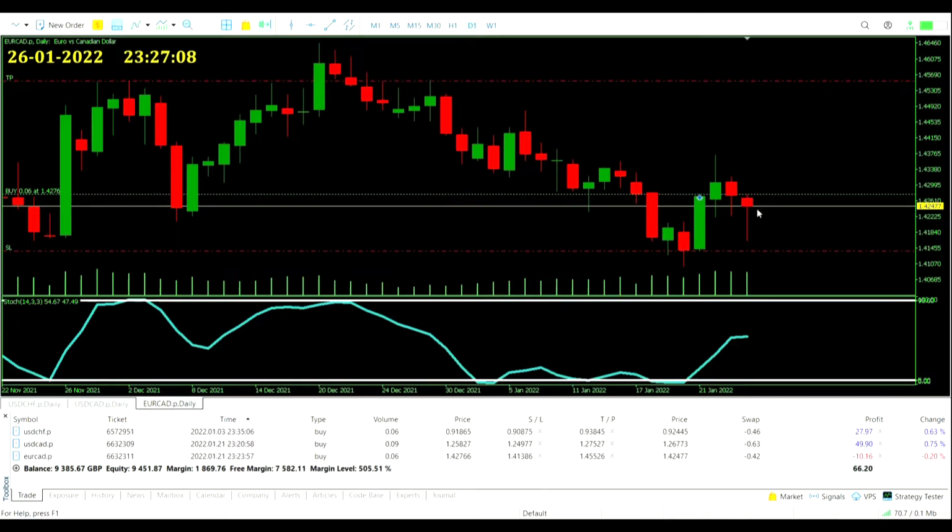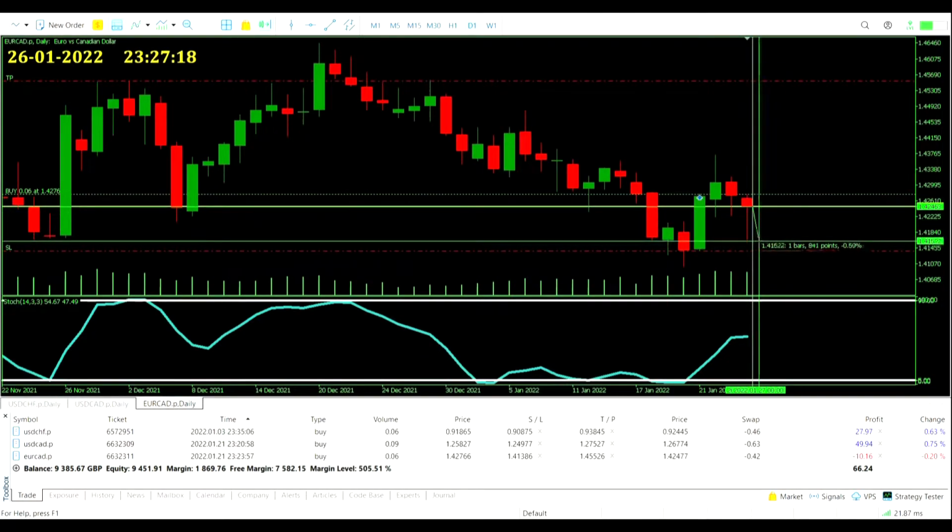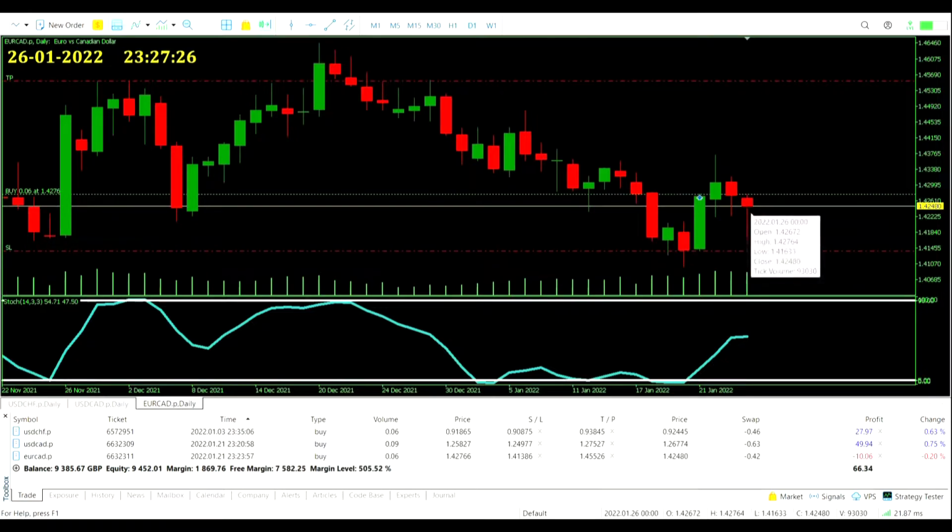Finally, Euro CAD. This one did go against us actually. But similarly to the US dollar CAD, it pulled back from where it was. What a low there. It looked like it was going to head to our stop loss, but it's since taken a strong reversal, and that's all we can hope for. No new moves for us with our open trades again. Let's check those other charts.